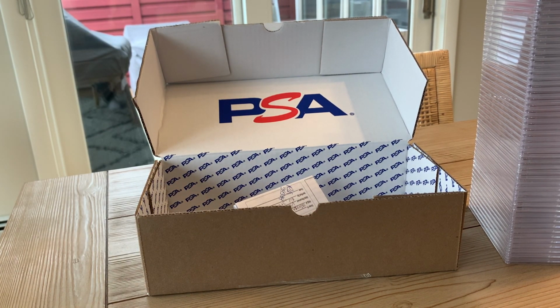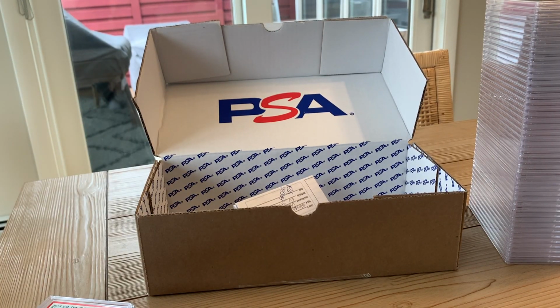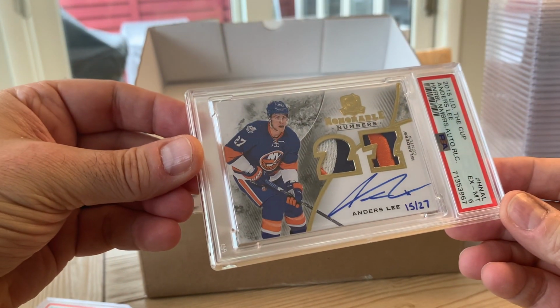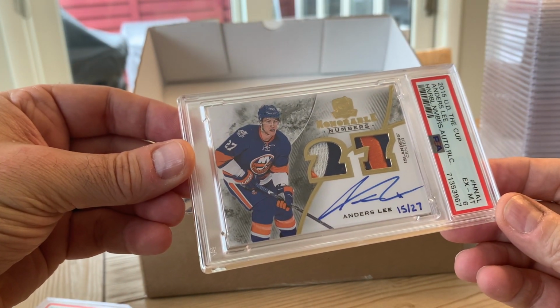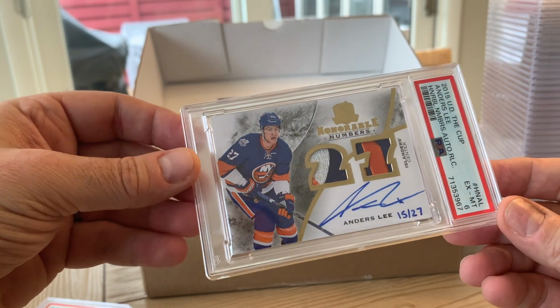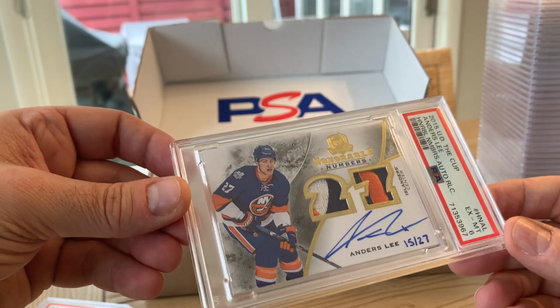We got 3 more chubby slabs here. Let's see what those are. Oh yeah, we got some Honorable Numbers in here. 2015 Upper Deck The Cup Honorable Numbers, Anders Lee, the captain, graded a 6. These hand numbers, right? The patch is the hand numbers, 15 out of 27. Fantastic.